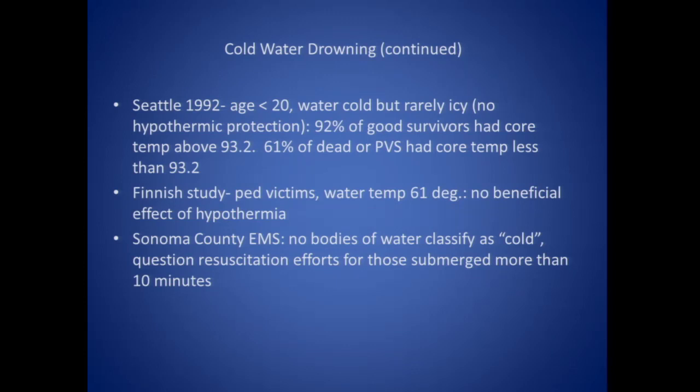In Sonoma County in California, in their EMS protocols, they classified no bodies of water out there as being cold enough to give you hypothermic protection. So they actually questioned resuscitation efforts for those submerged more than 10 minutes. Okay?